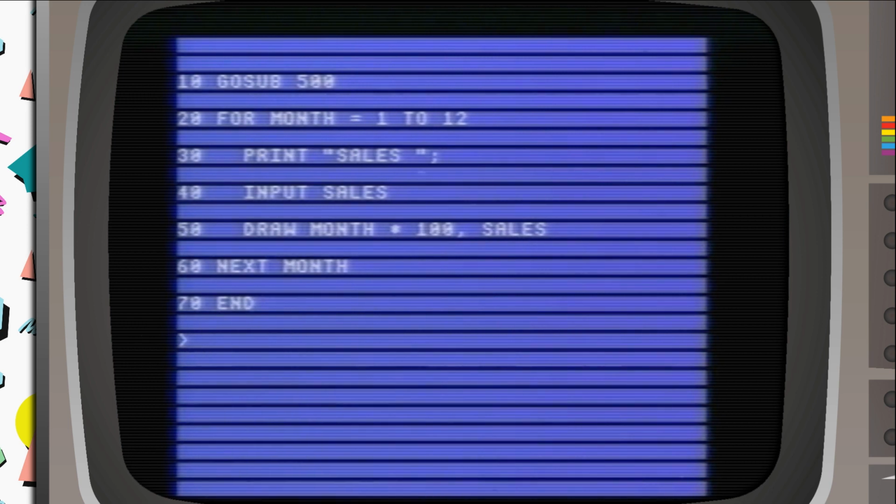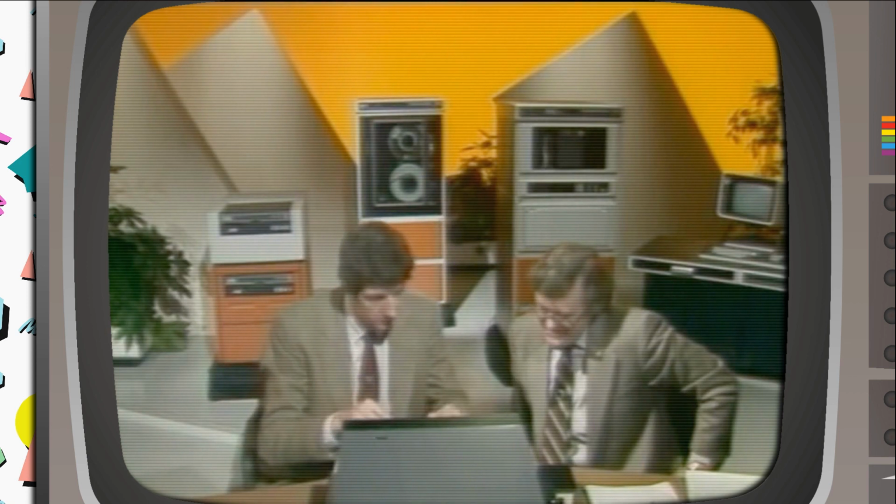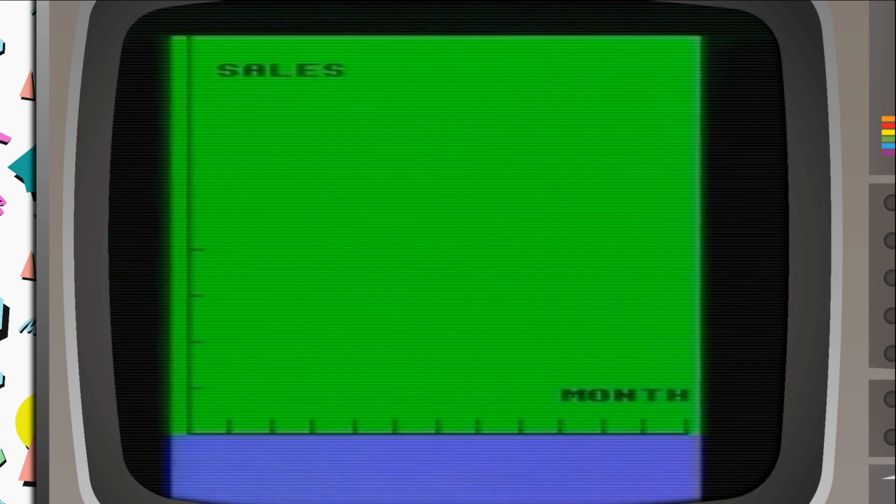Yes. That's a word I understand very clearly. Can we now run it? Run it. It's asking you for sales in the bottom. Yes. Well, you want it in multiples of 100, roughly.